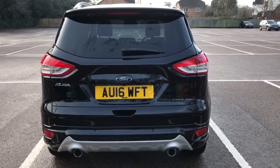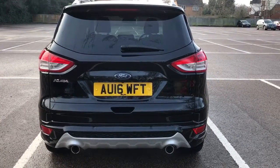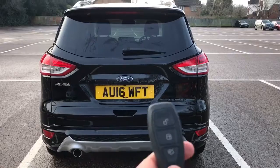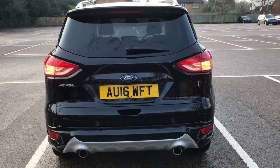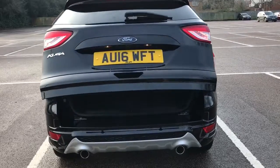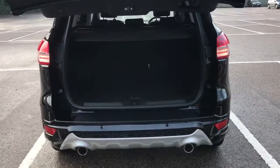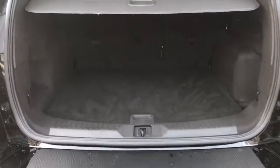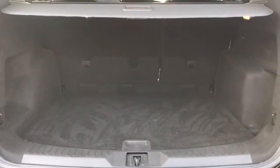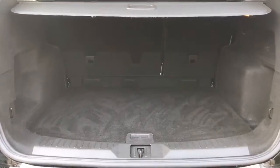Okay, so the tailgate on this car opens electronically. You can either do that by pressing the button on the tailgate itself, or giving a double push on this button at the bottom will also do it. So 2 quick pushes of that, the tailgate will open. As we approach the back of the car, you'll see we've got reversing sensors. This car's also got reversing camera, plenty of boot space, along with that 60/40 split folding rear seat as well.